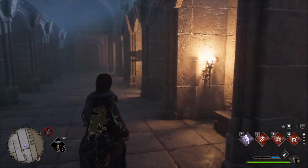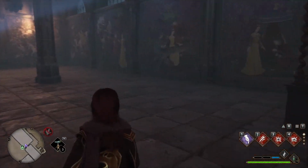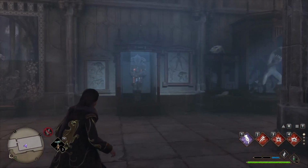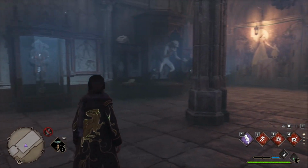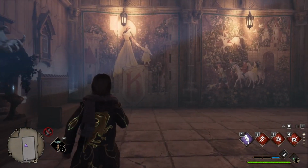It will lead you into a corridor with lots of different statues until you reach this big room. There is another key, but you can't go through this one as well. Another field guide and more chests await you here, along with a very interesting story about a werewolf.